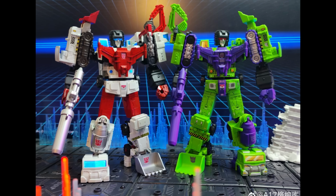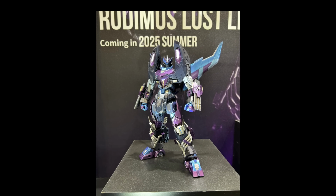The Devastator Wars are here. We're in the midst of it, and one day the Devastator Wars will probably be in our rear view. Alright, so we got some stuff.